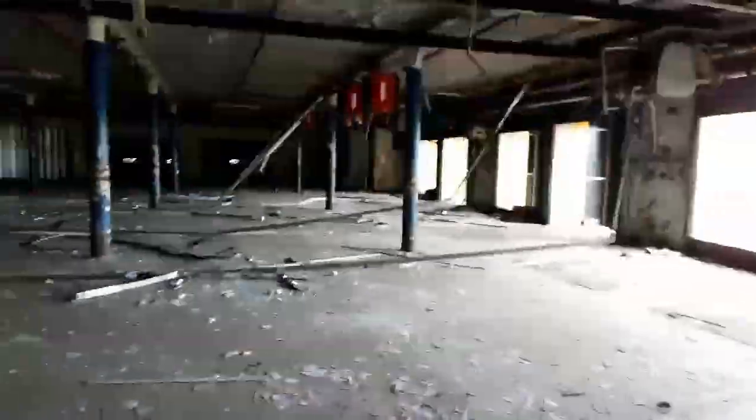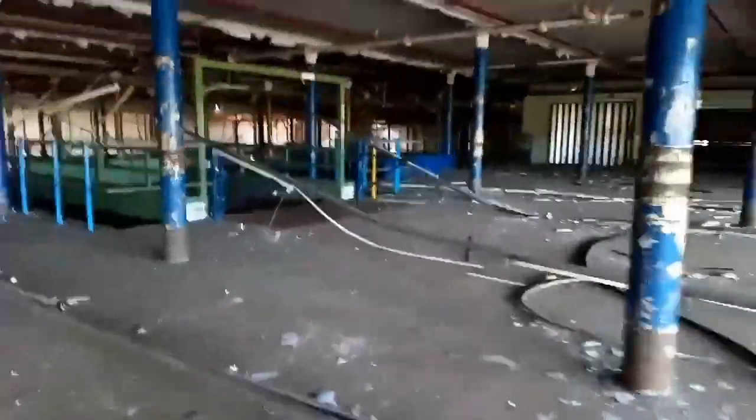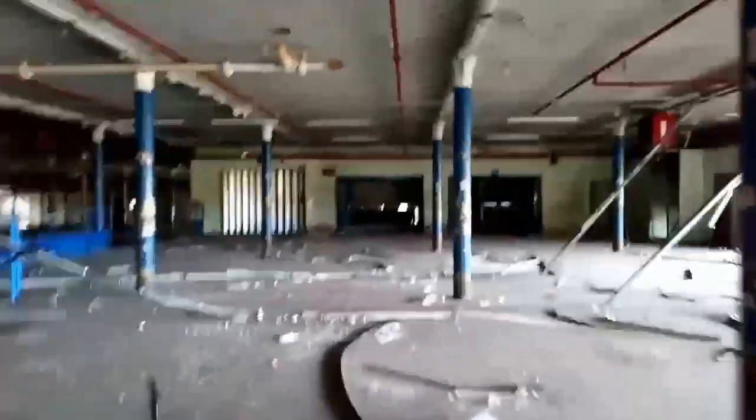Let's walk over here and look at these lift shafts again though. Trying not, ladies and gentlemen, to make as much noise, but I'll talk a bit better today. It's sketchy in here, there's wires everywhere, ladies and gentlemen, everywhere. Anyway, we'll see a bit more today.